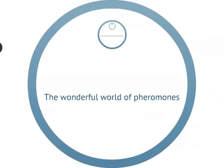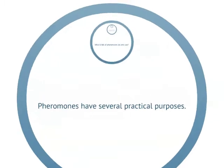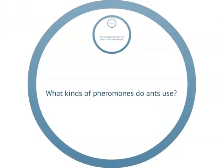The wonderful world of pheromones. Pheromones have several practical purposes, such as trail making, defense warnings, and distinguishing friend from foe. Ants use pheromones composed of fatty acids to create either long-lasting or short-term trails.